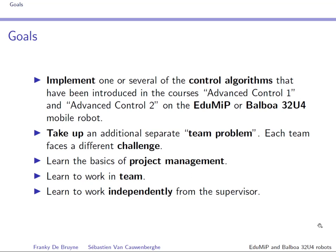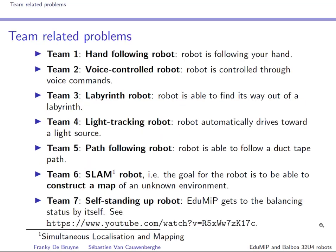This video will focus on the team-related problems. Most teams use a state space speed controller with observation of the wheel speed using a reduced Luenberger observer. There are 7 team-related problems.